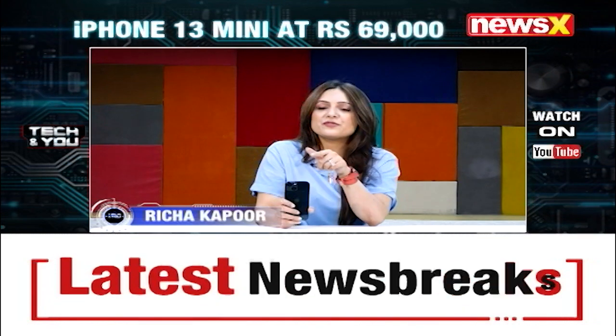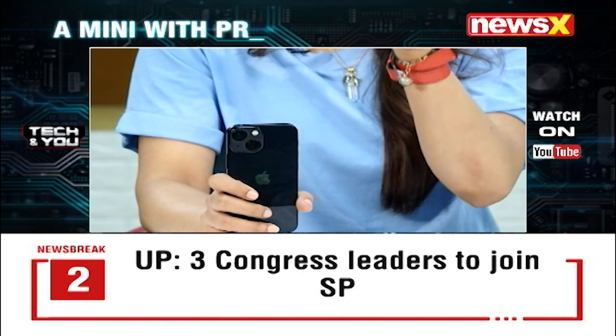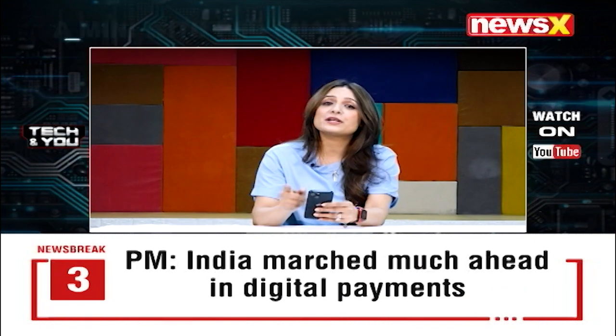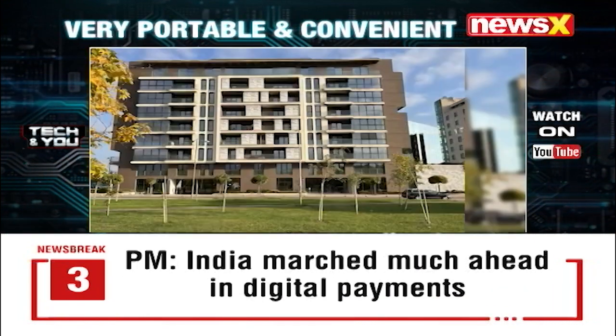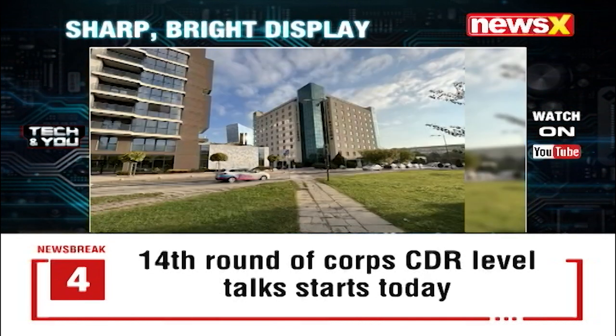If you're a first time user of an iPhone and are not really up for spending a lakh and above, this one is a great device because you get the chipset that you want, which differentiates the Apple from the rest. Of course, you're going to get great camera lenses, which are going to give you desirable photographs even in low light conditions. So you're not going to be missing out there.